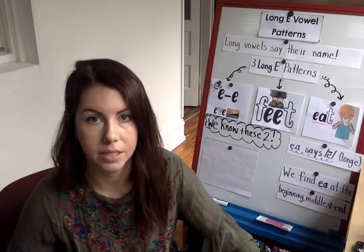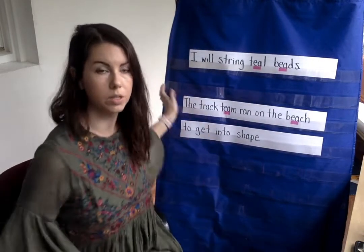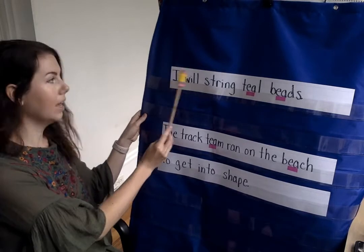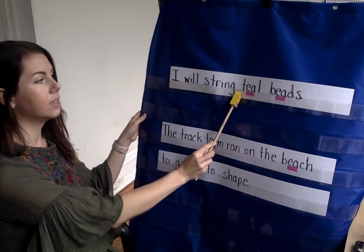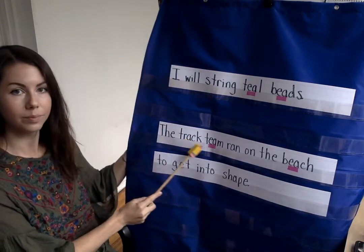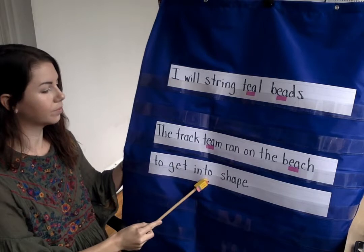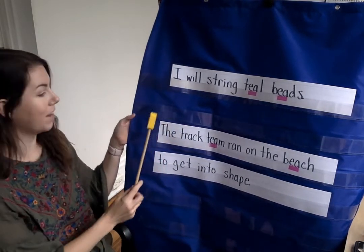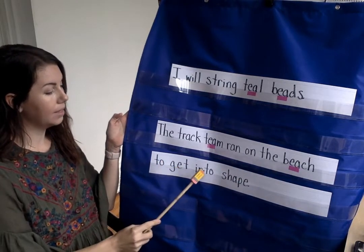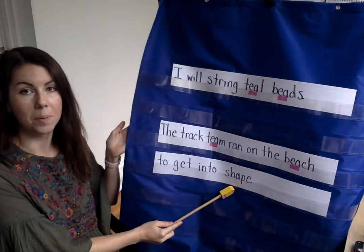All right, let's read some sentences. We're going to do this first one together, and then I want you to see if you can do the second one on your own. Ready? I will string teal beads. All right, go ahead. Do the second one. That was long. Let's do it together now. Ready? The track team ran on the beach to get into shape. And notice there, boys and girls, there's a silent E, making the A say its name. Remember we learned about that a few weeks ago?